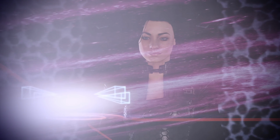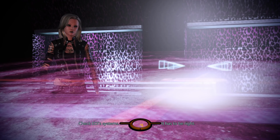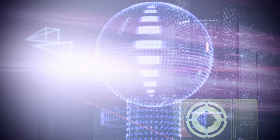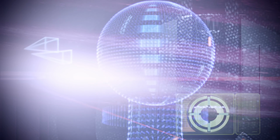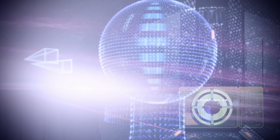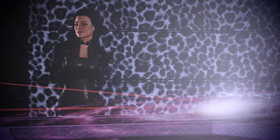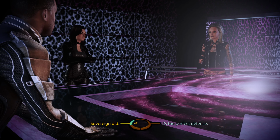That can't be right. Better run the diagnostics, Joker. Looks like our AI's got a bug in the software. My calculations are correct. The Collector homeworld is located within the galactic core. Can't be. The core is just black holes and exploding suns. There are no habitable planets there. Could be an artificial construction. Space station protected by powerful mass effect fields and radiation shields. Even the Collectors don't have that kind of technology.